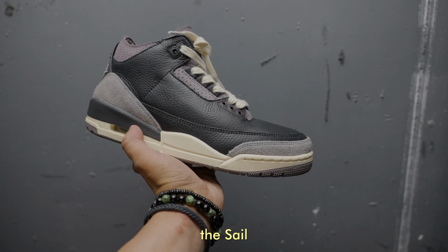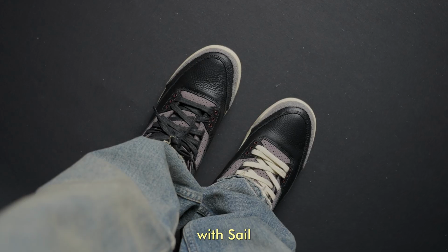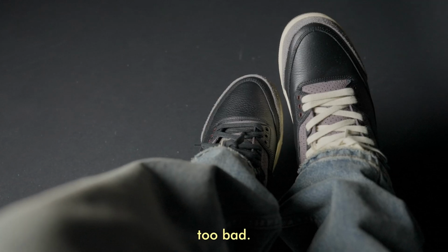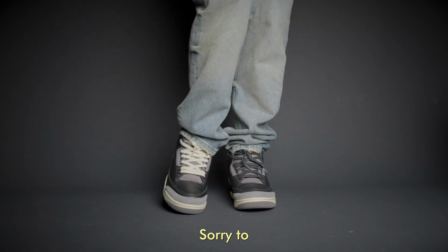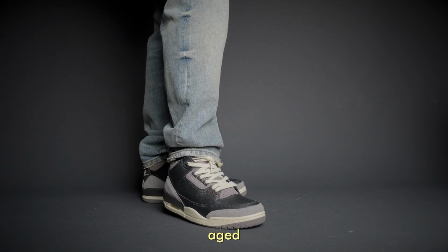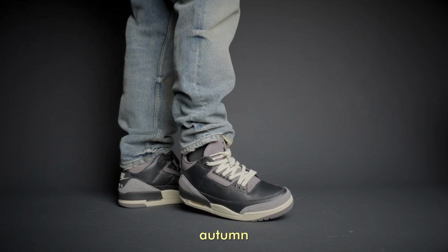Next is the sail laces. Same with the white version, it also came with sail laces. I'm using my wide leg vintage jeans here, and actually they're not too bad. Actually, I think the sail is already overdone. Sorry to the sail fans out there, but to be fair, it matches beautifully the pre-aged midsole. I think this combo is perfect for autumn weather.